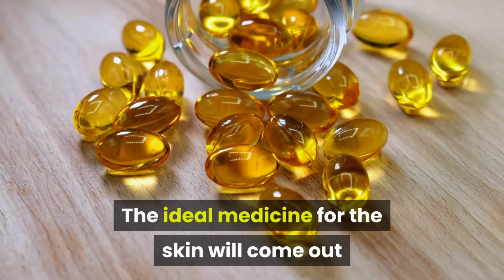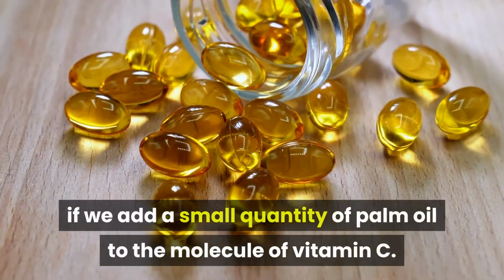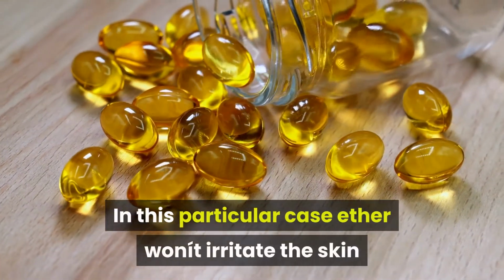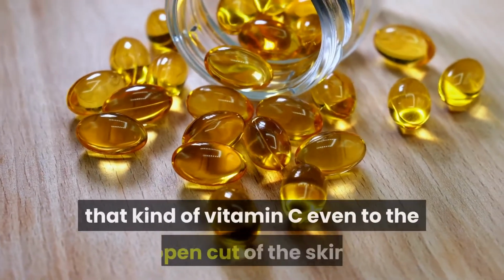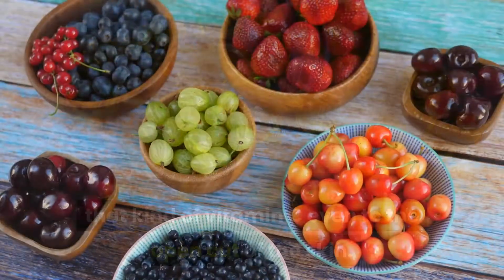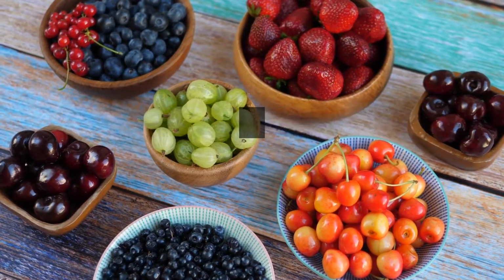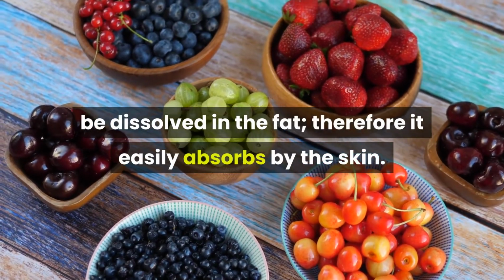It's believed that the ideal medicine for the skin will come out if we add a small quantity of palm oil to the molecule of vitamin C, and in this case it won't irritate the skin, and it is also possible that it would bring that kind of vitamin C even to an open cut of the skin. Importantly, the other form of vitamin C is capable of being dissolved in fat, therefore it is easily absorbed by the skin.